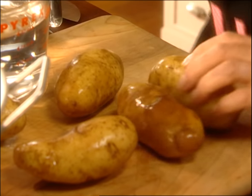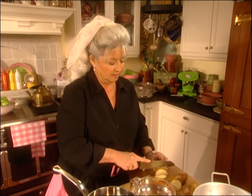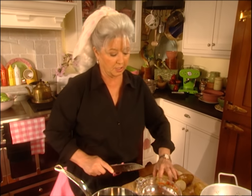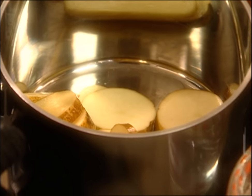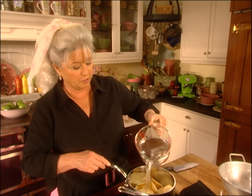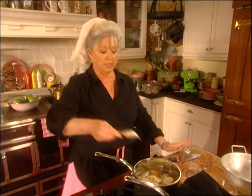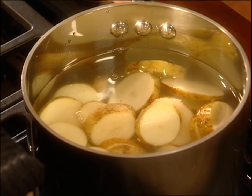So all we're gonna do is slice them. And you don't have to be perfect because we're actually gonna wind up mashing these up. But you want them close in size so they'll all be done about the same time. All right, now all we're gonna do is cover those with water. And I'm gonna throw a little salt in the pot with them and just boil those until they're tender.